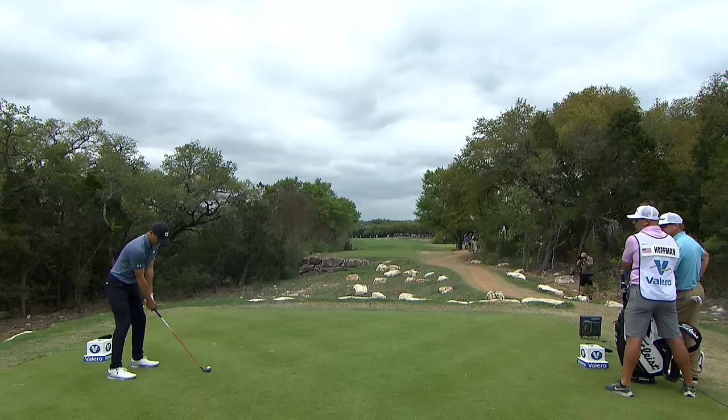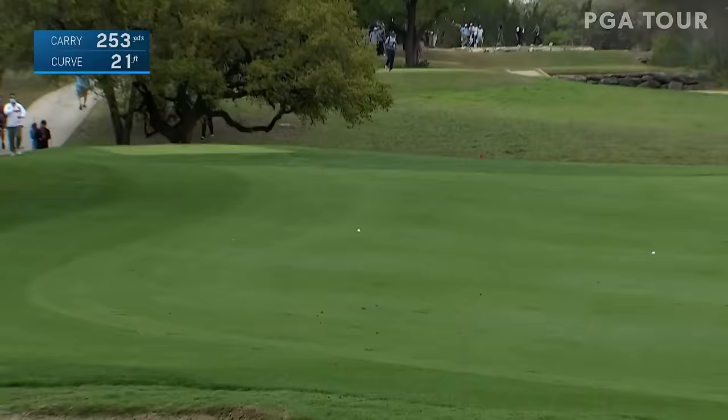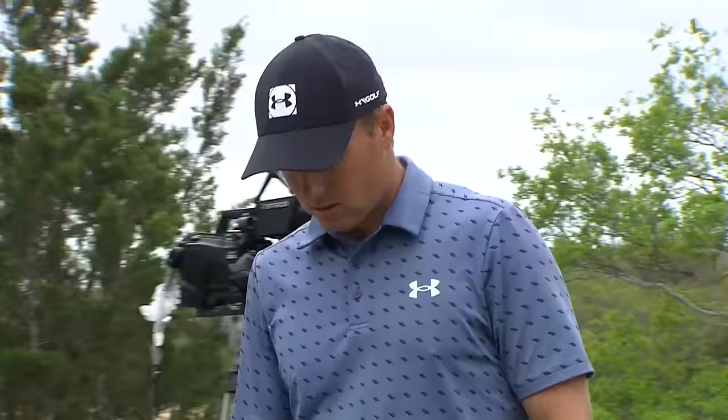Should be turning just about right. Right over the edge of those trees is a good line. There you go. Yeah, sometimes when you putt as well as Jordan Spieth, you don't have to hit it close on every hole. You keep it inside of 25 feet the entire time. Good looks for him.